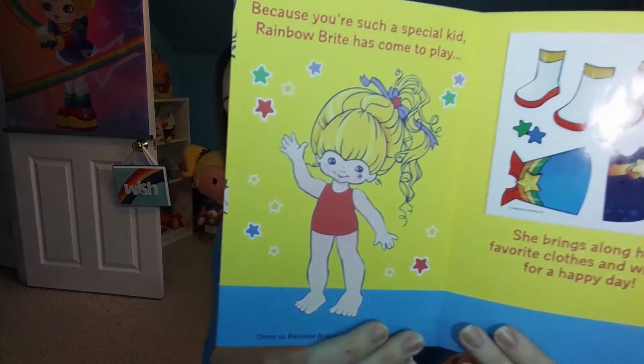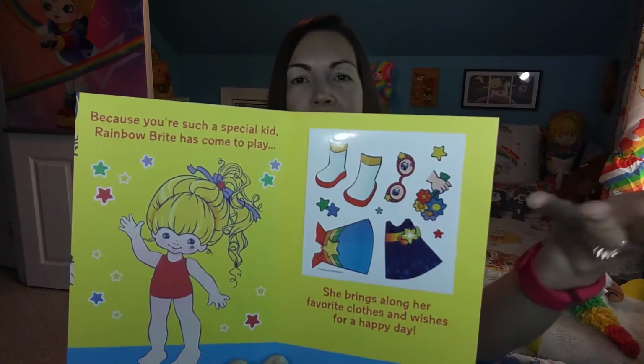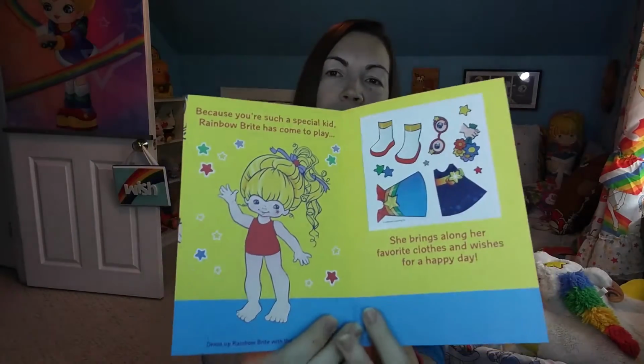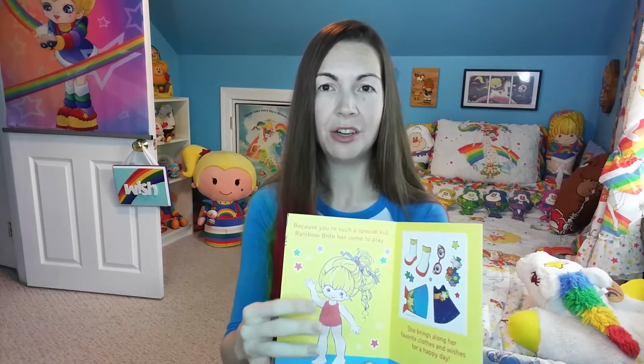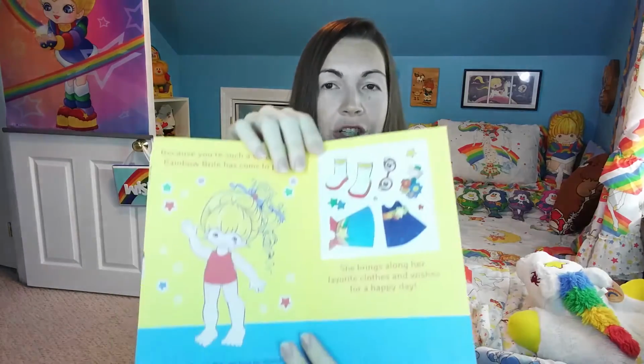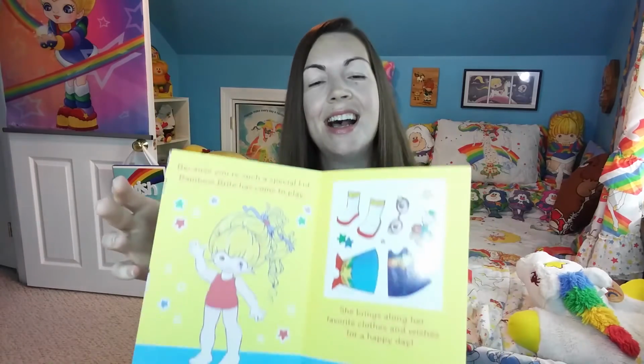But there's this adorable artwork of Rainbow Brite in her little leotard, and then you get to pick what you want to put on her. Now, this, I'm pretty sure, is just a one-time use deal. Like, this is just paper. It's not a plasticky material on top of her. And I'm pretty sure these are just run-of-the-mill stickers. So once they go on, I don't think they're going to come off without ripping up the card.